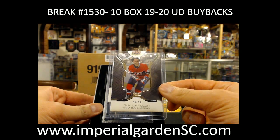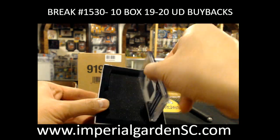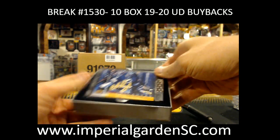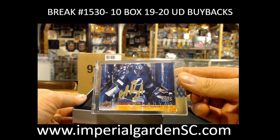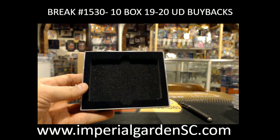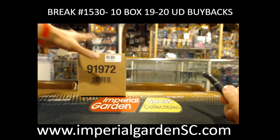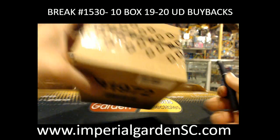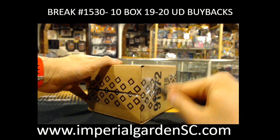So we got a gold 46 of 50 of Guy Lafleur for the Canadiens. And got a canvas auto 7 of 15 of Andrei Vasilevskiy going out to Tampa. Going out to Wade. That's the first half. So the big hits are the Moments or the Sam Steele gold auto 17 of 25, and 44-41 is the second half of 15-30.